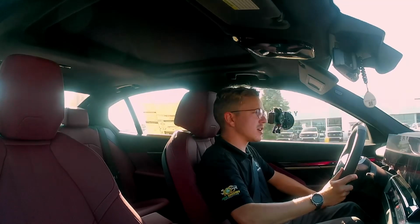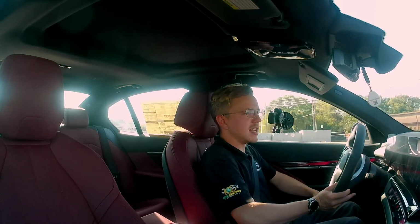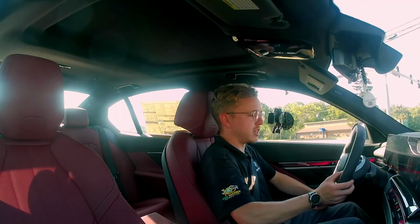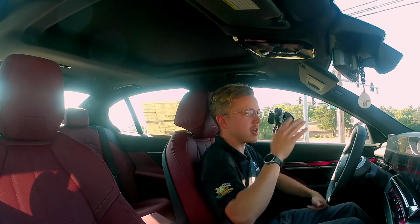In terms of power and acceleration, the 335 horsepower is perfect. Again, the 389 in the all-wheel drive model is really nice. But the 335 is great because you do pick up marginally extra range, an extra 5 to 15 miles depending on what wheels you get.